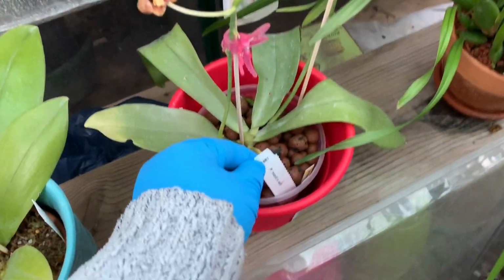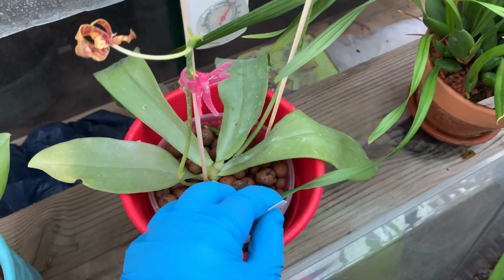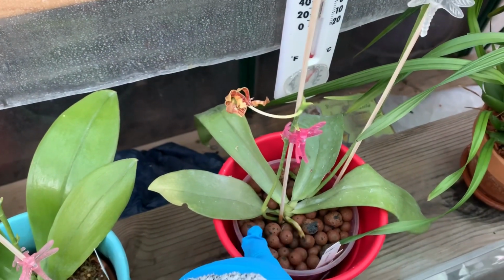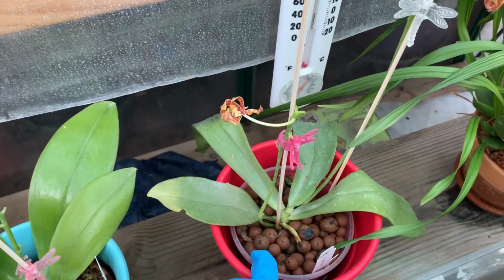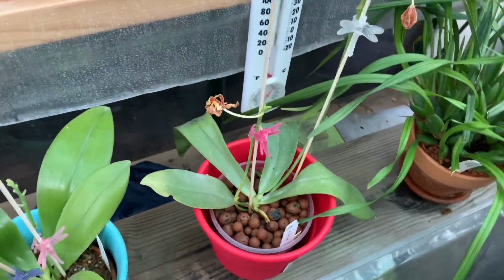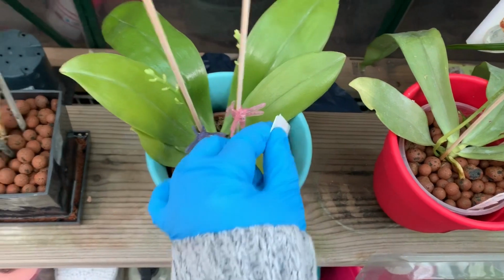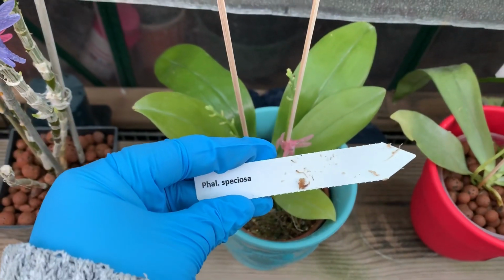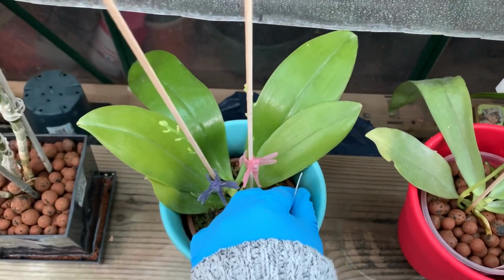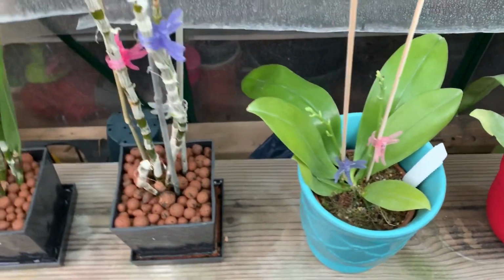And this one here is a phal. It's a mini phal. And you know, I potted her in bark, but then I decided to put her in leca this time, so see how it goes. And this one here, it's Vanda speciosa. It has 2 flower spikes there, so I can't wait to see the flower buds, flowers.